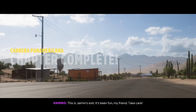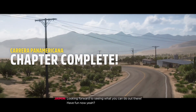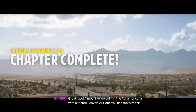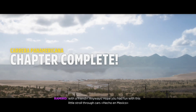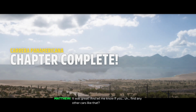This is Jamin's exit. It's been fun, my friend. Take care. Looking forward to seeing what you can do out there. Have fun now, yeah? Great race. Almost like we did a little Panamericana with a friend. Anyways, hope you had fun with this little stroll through cars hechos en Mexico. It was great! And let me know if you find any other cars like that.